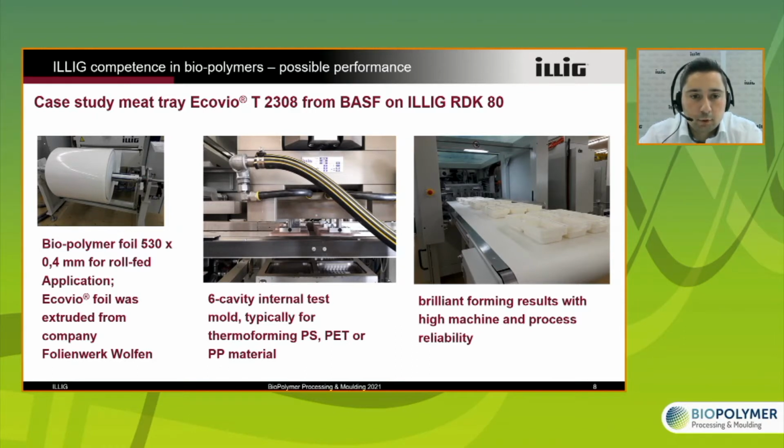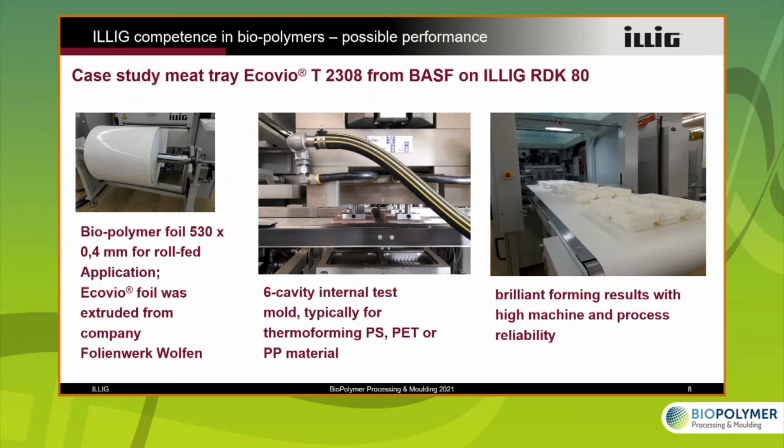ILLIG competence in biopolymers, possible performance. I want to show a short case study with a meat tray made of Ecovio T 2308 from BASF, and it was manufactured on an ILLIG RDK 80. On the left side, you can see the biopolymer foil with 530 millimeters width and 0.4 millimeters thickness, extruded by the company Folienwerk Wolfen. The film was formed with a 6-cavity internal test mold, and this internal test mold is typically for thermoforming PS, polystyrene, PET, or PP material.